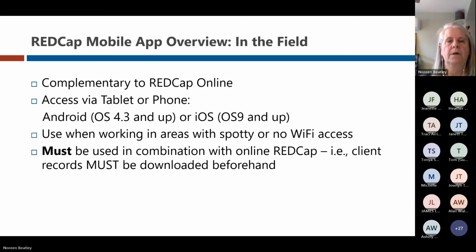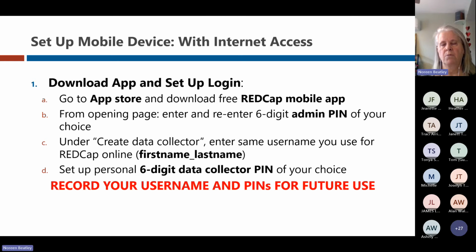Okay, when you set up your mobile device, you're going to download the app and set up your own login. You're going to go to the App Store on your device and download REDCap onto your mobile device. When you download it, it's going to ask you to enter a 6-digit admin pin. So this may or may not be what Melanie was running into. When you set it up on your device, it should ask you that.